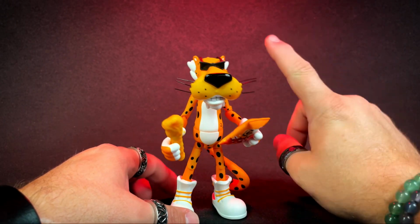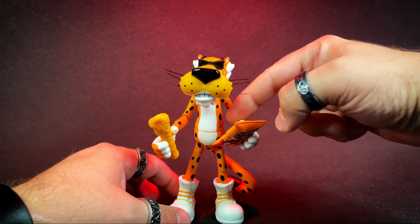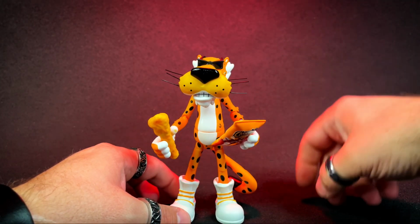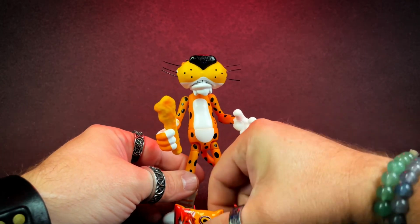And I only have one issue with this figure, and it's a paint mistake. That's it. Right there. I don't know if you can see it. I'll show you on the close-up. But there's like a spot that is not quite holding its paint correctly.